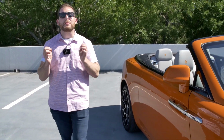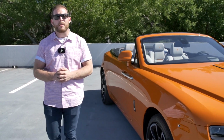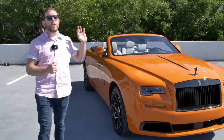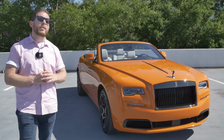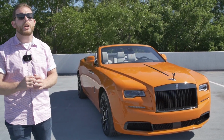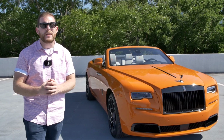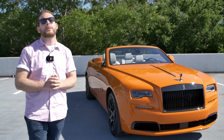2021 is going to be the last model year that you can order the Dawn in North America, meaning you've got to get your orders in quick for this car. To give this car one final homage, Rolls-Royce has sent me this brightly colored Dawn Black Badge for me to review, and I'm going to give it the send-off that it deserves because this is one of the most special convertibles ever built.